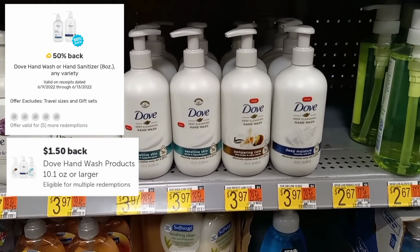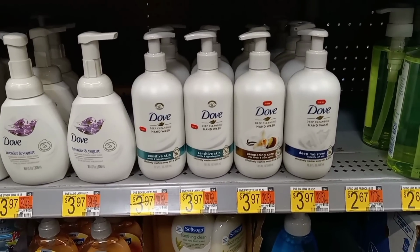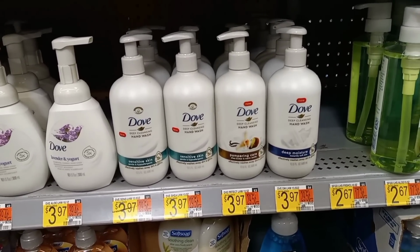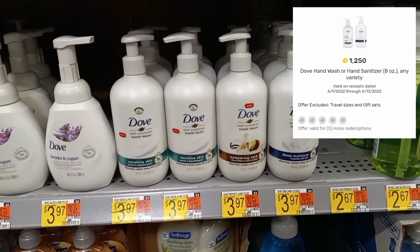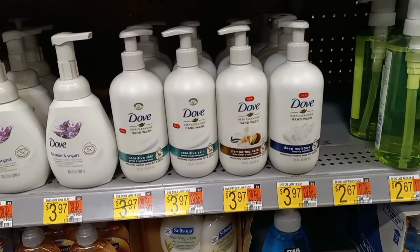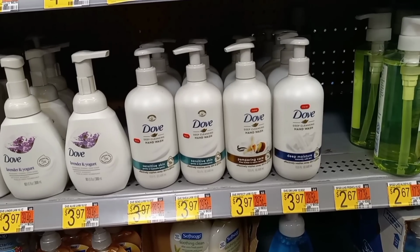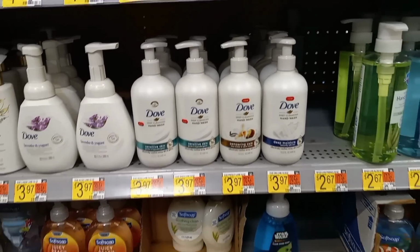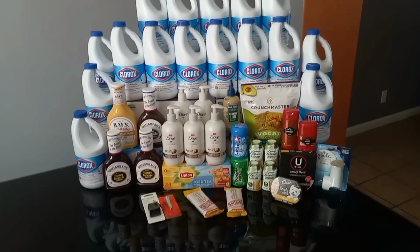$1.50 on Ibotta. Now there's also a rebate on Fetch Reward for 50% back, which is $1.98, making this a $1.01 moneymaker. Now my other Fetch Reward account, I think it's like $1.25 back. And so yeah, either way, it's an awesome deal. Greatest thing about this deal, guys, is a limit of 5. So we're gonna get all 5 free plus $5. Awesome deal.